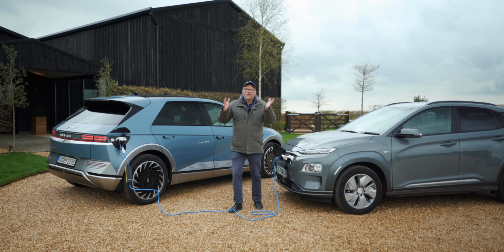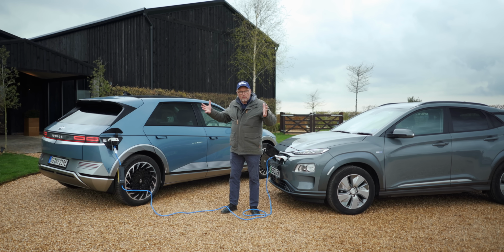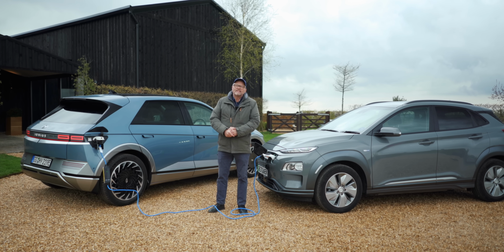So we haven't got any time to do any more, but I just want to thank the lovely folks at Hyundai who've arranged this and allowed us to have a sneak peek at this car, because it's going to be extremely popular. I don't even need to tell you that.